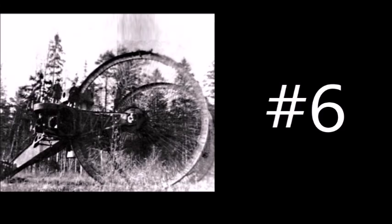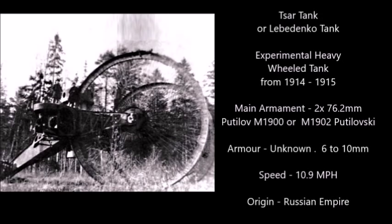Number 6, the Russian Tsar Tank. The Tsar Tank, also known as the Lebedinko Tank, was an experimental heavy wheeled tank from 1914. This was Russia's first super heavy tank to be built. This tank was armed with two 76.2mm M1902 Poplavsky field guns. Its armor was unknown, but was estimated to be between 6 and 10mm.